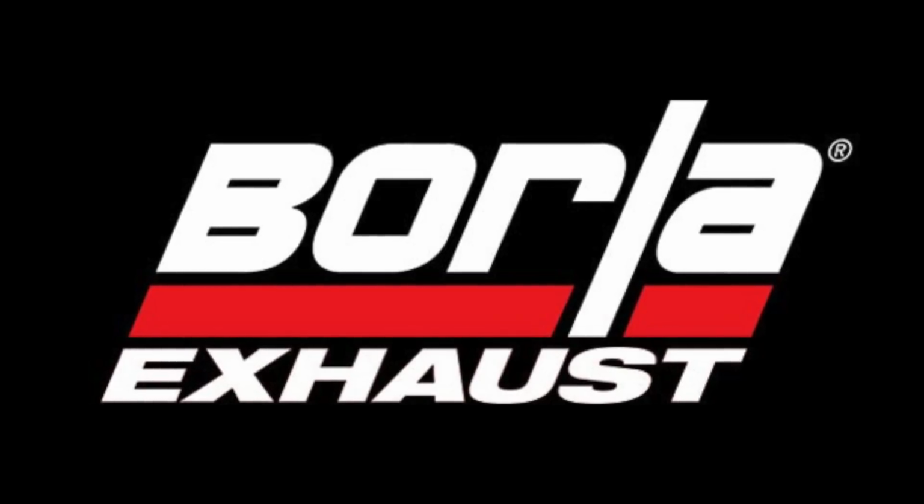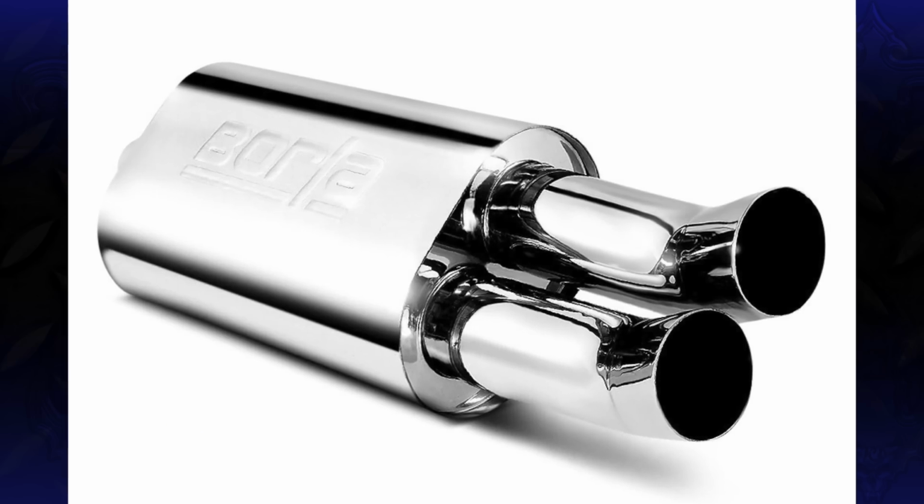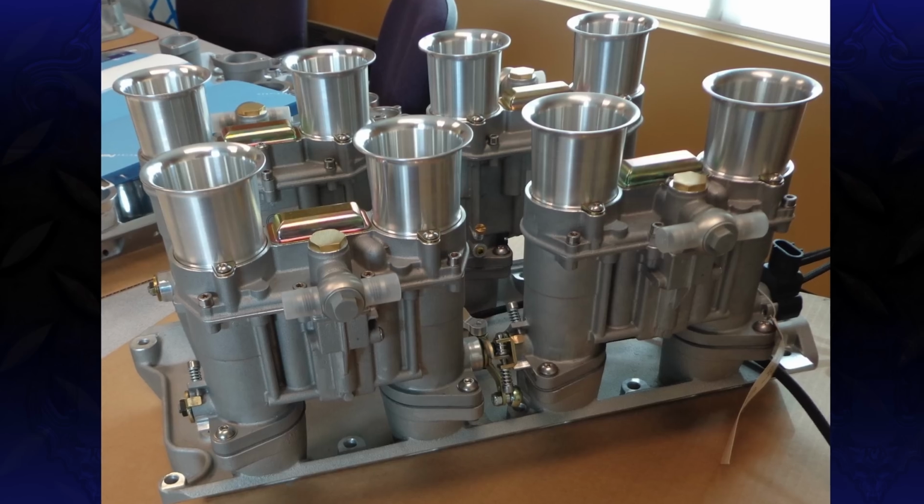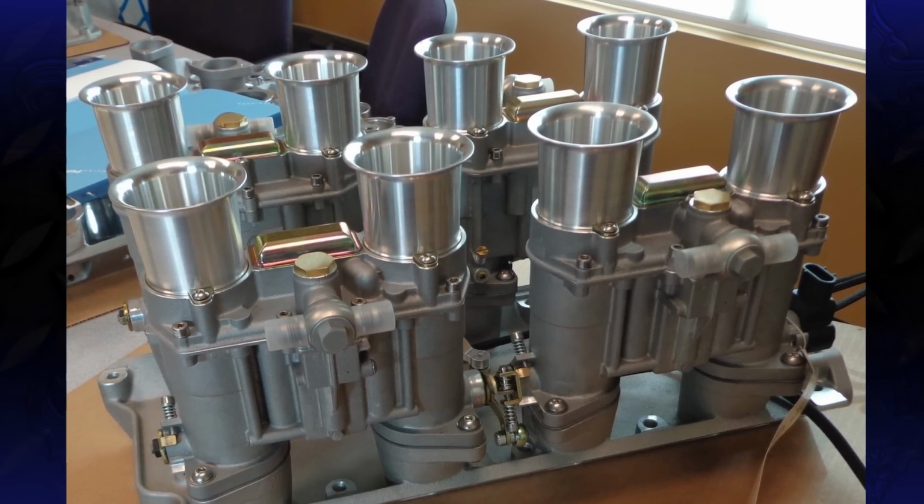They have also been doing a ton of induction systems that are stunningly beautiful, old school looking. We've done the whole Borla setup on it, working with Borla on this car, and it's pushing 530 horsepower out of the car right now, and again taking off a ton of weight.